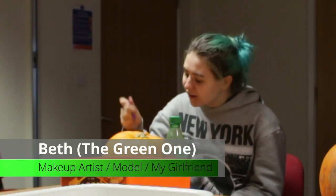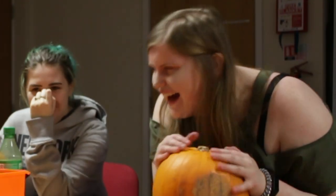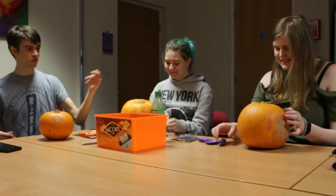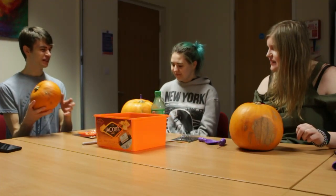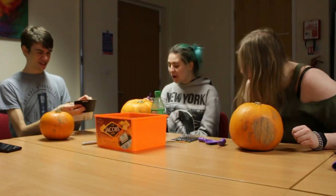What are you doing with that? It's almost like a... What are you in the pumpkin well? What is it? Yes, it is. We've got three pumpkins. We've got two large-ish ones, and I've been left with the little one. But I don't know. I guess I've got an easy job now, haven't I? It's a bit more intricate, but I don't actually know what you're doing with that. So what is it?